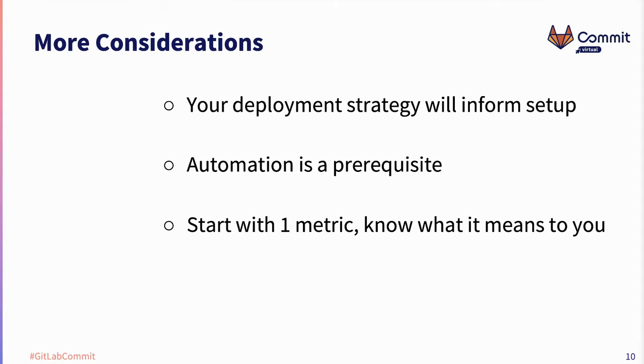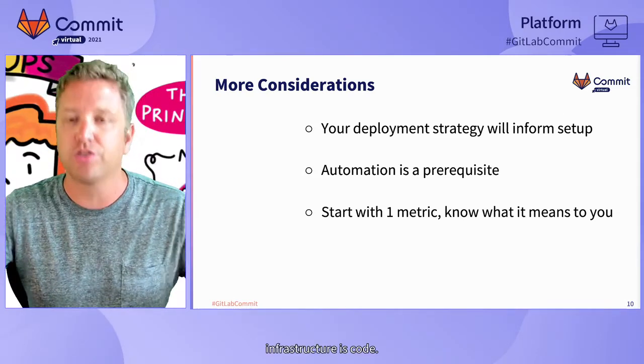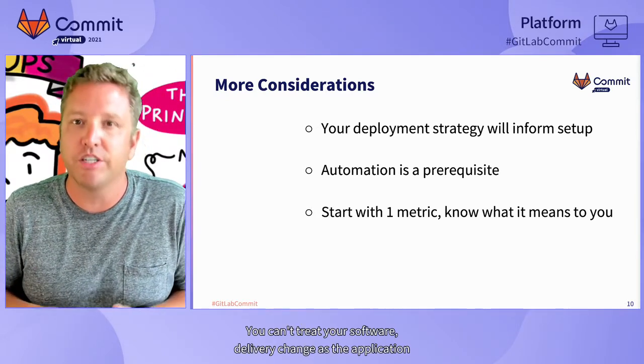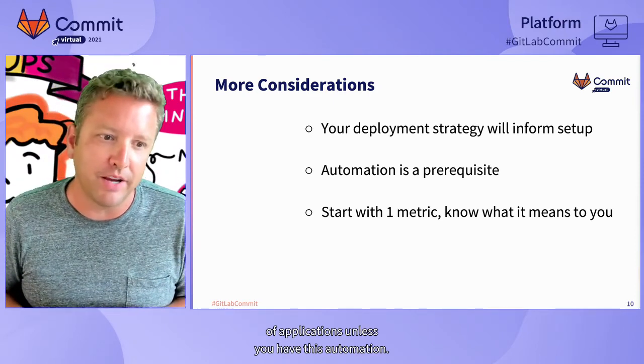Automation is a prerequisite. You have to embrace everything as code. You have to embrace infrastructure as code. You have to automate your pipelines. You can't treat your software delivery chain as the application of applications unless you have this automation.